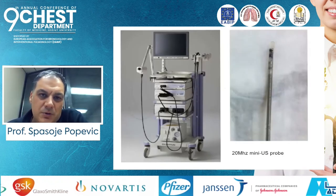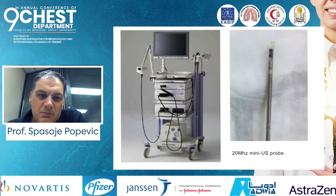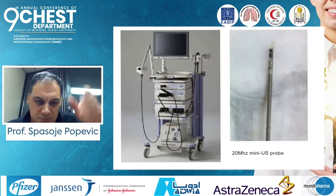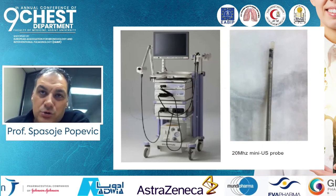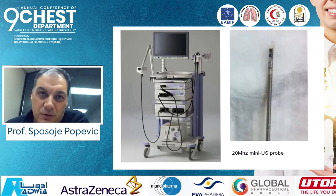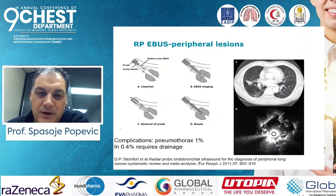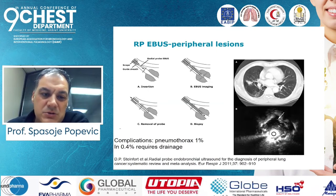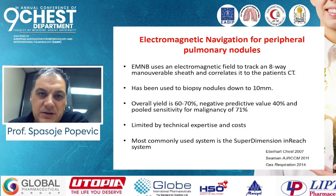And this is how it looks. We all know that practically we can have the radial EBUS and the convex probe on the same machine. So it's an excellent tool for staging both. We use the convex probe for staging the mediastinum and this mini US probe for peripheral lesions. The rate of complications is really low. It's mostly pneumothorax, and in only 0.4% it requires thoracic drainage.